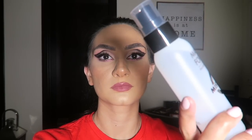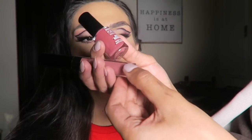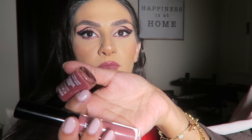Glowing. Love it. And at the end, I sprayed the new Mist & Fix from Makeup Forever. It's a new formula. They said it has more oxygen in it. For the lips, I used a combination, also from Makeup Forever. I used these two, Makeup Forever 109, and 501 Artist Rouge. Awesome. So this is the complete look.